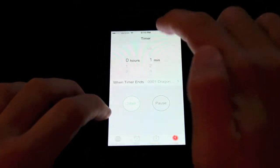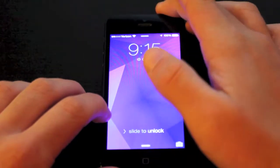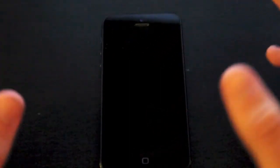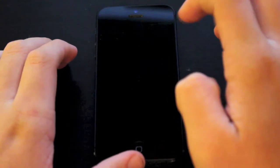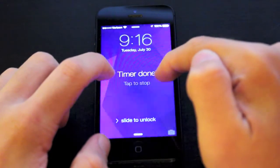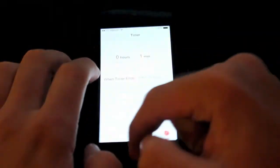So, let's also look at something that is on the lock screen. Let's go to clock, and let's set ourselves a timer, 1 minute, and you'll notice after the iOS 7 change of putting the timer there, in Beta 4, when this timer goes off, you'll see on the lock screen it'll give me the option to tap to dismiss. So let's just wait for this timer to stop. Alright, so we see my timer is done, and we have a tap to stop there. Oops, tapped it too soon, but anyway, tap to stop there, so that when the timer goes off, you can just stop it and go back to sleep.